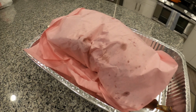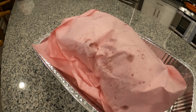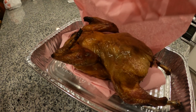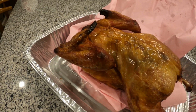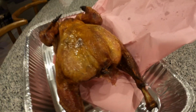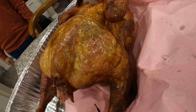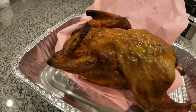Right, we just got home and I actually haven't seen the turkey yet, so let's do a little reveal. Get this nice and snug. Oh my gosh. Not as red as I thought it would be. But the skin looks awesome, huh? Yeah, it looks really good. Oh my god, it smells exactly like what it smelled like back at the butcher shop.